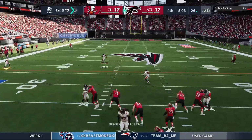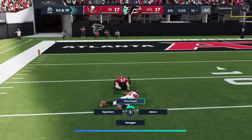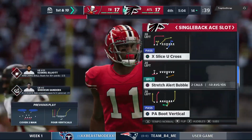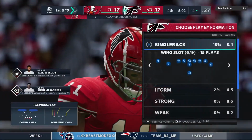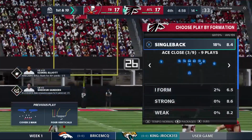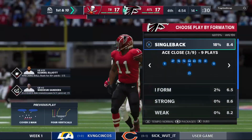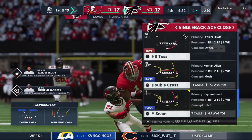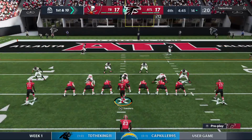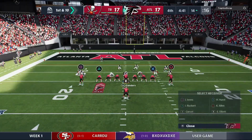Looking deep for Julio. That's caught inside the 20. And he gets this down deep into Tampa Bay territory. A big-time play there for the Falcons. And even 60 yards. A real field flipper there as all of a sudden they've got a first down in the red zone.